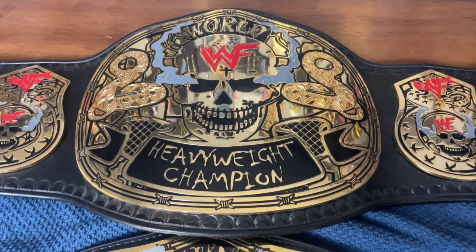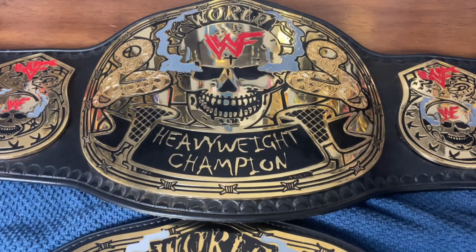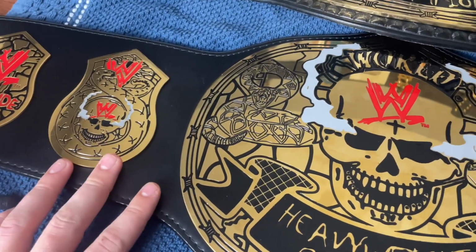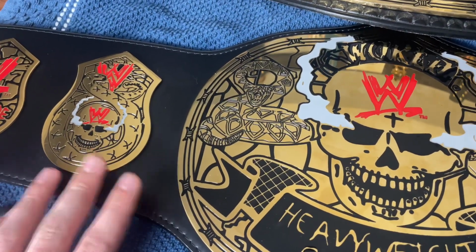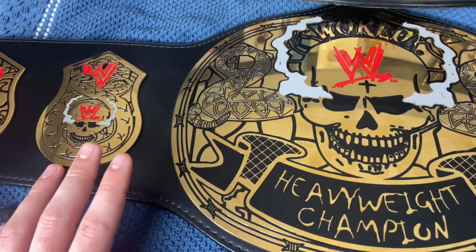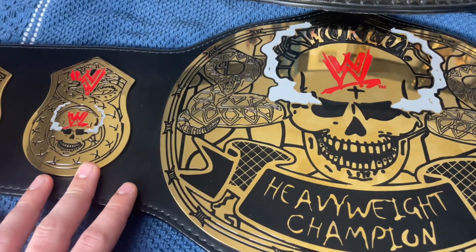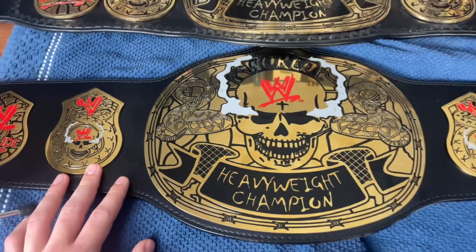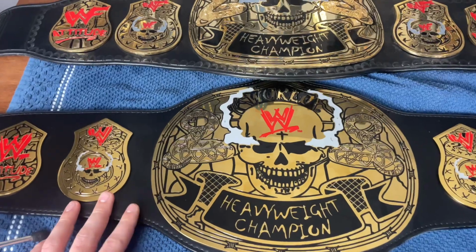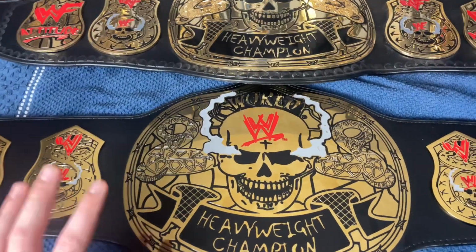I do think that this version over here is better quality. It feels more real. The leather's nicer. This leather over here is really sporty type leather. And so, that's just like what WWE Shop was doing back in the day. I don't know right now, though, because I haven't gotten a WWE Shop Championship in quite some time, probably in like a year and a half, maybe 2 years. I think the last one I got was the United States Championship, so I can't really tell on that.